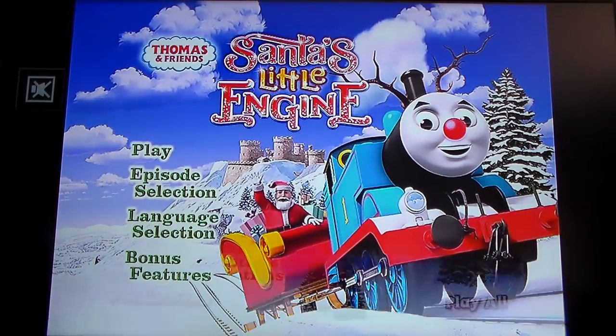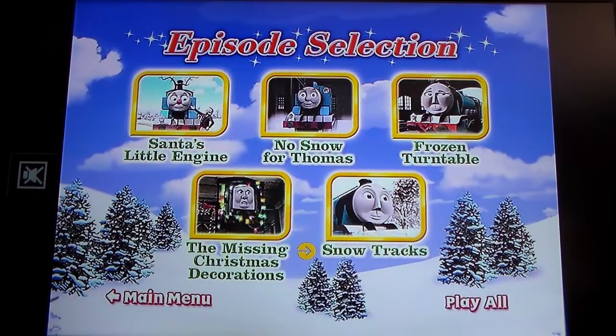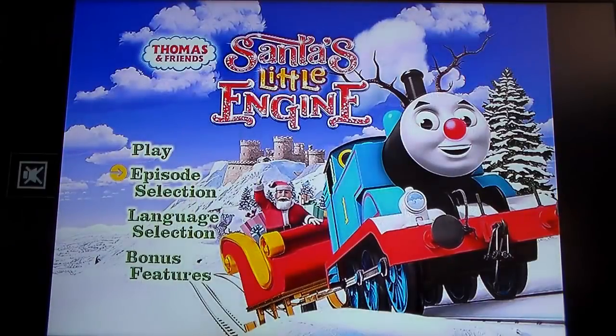What episodes do we have on this Christmas-themed release? Santa's Little Engine, No Snow for Thomas, The Frozen Turntable, which I really like that episode. Spoiler alert for the recommend section, but that one's really good. The Missing Christmas Decorations, which is again another good one, and Snow Tracks. That one should sound familiar. We've already seen Snow Tracks on a season 13 release, because that is a season 13 story. We'll talk more about that in the recommend section and all that stuff.